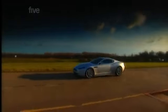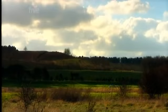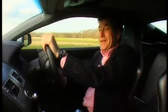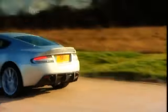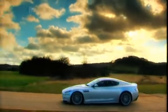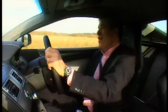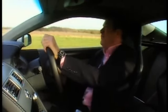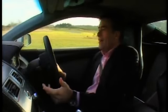You see, this DBS is nearly 200 kilos lighter than the Vanquish. On top of that, the Vanquish, by modern terms, has become somewhat creaky, almost agricultural, whereas this DBS feels instantly more taut, more precise. In fact, this is one of those rare occasions when I'd just driven the car for about 300 yards, and I said to myself, this is right.